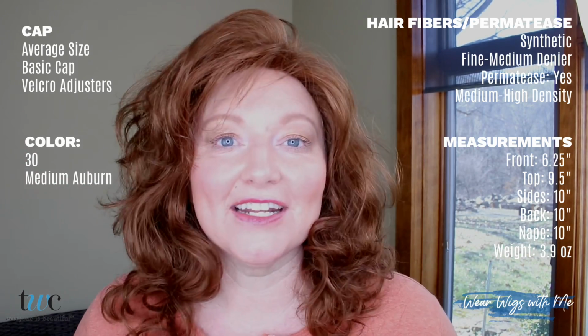Okay, so I've talked about the cap, the color, the measurements, the Permatease and the hair fibers. My overall thoughts about Vibrant, I love it. I like these kind of styles. I would prefer this in a different color, but that's the only downside to this style. The cap is super comfortable. These hair fibers look very natural. They're very easy to take care of so far.